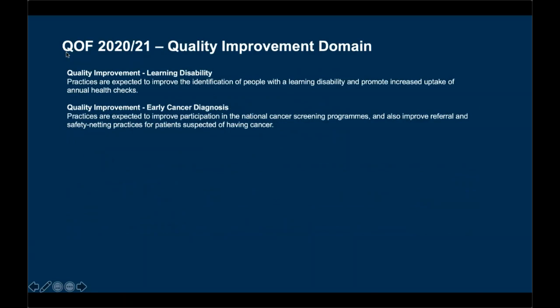Now, there's 2 new quality improvement domains, and these are not changing with the COVID updates. So there's the learning disability quality improvement domain, and there's the early cancer diagnosis domain. Now, it's important you understand what you're expected to do for this, because you will be expected to do it, and I'll cover that within what Ardens can offer you later on in this presentation.